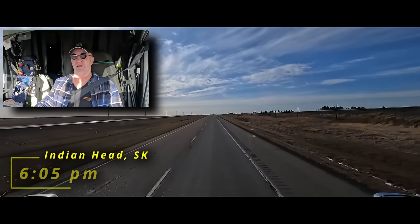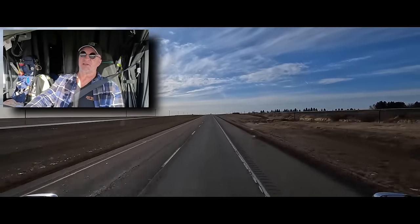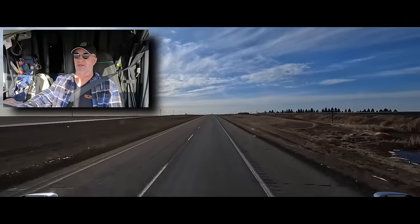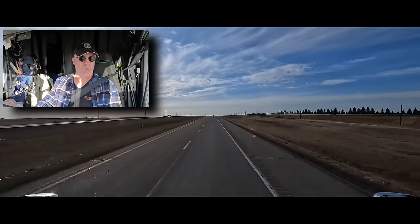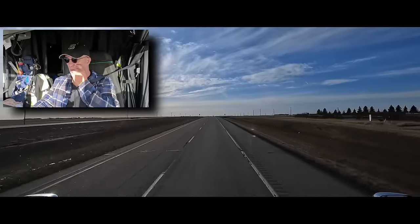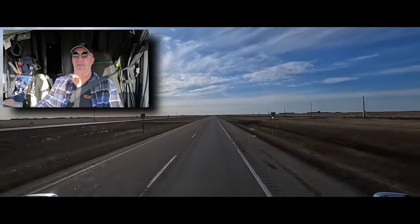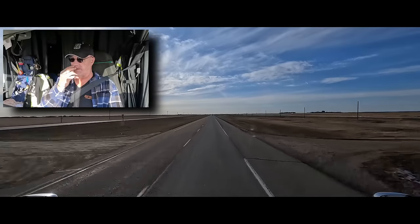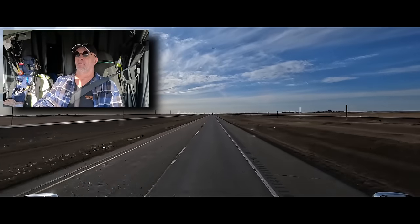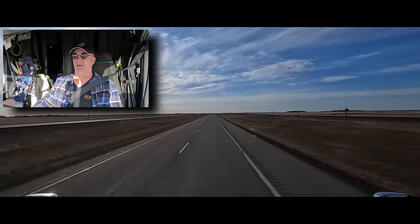Got out of the bad weather. Not just the snow, but the wind. I mean, the snow was not a big deal, but it was blowing hard and it was cold. And now we're at a little bit warmer temperatures, not by much, maybe by a couple degrees. But as you can see, the sun is out, so it's good.